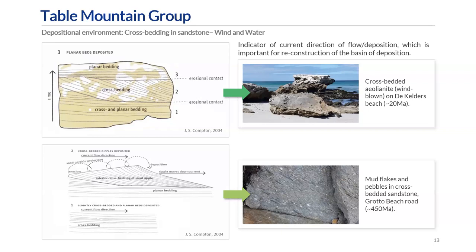At the top is an image of cross-bedded windblown sands near the Kelms, to give you some idea of what the feature looks like. But mostly the Table Mountain Group is water-laid, and many of these crossbeds were probably advancing large dune ripples on a shallow sea floor, much like Walker Bay.